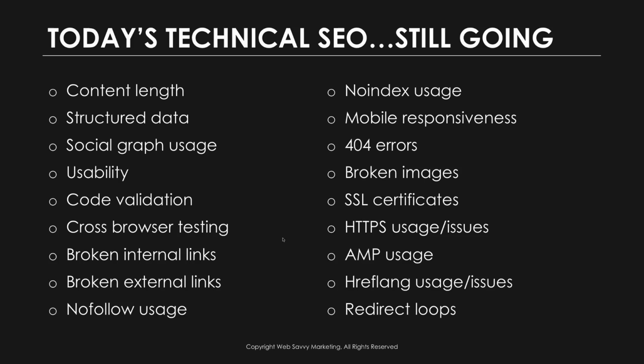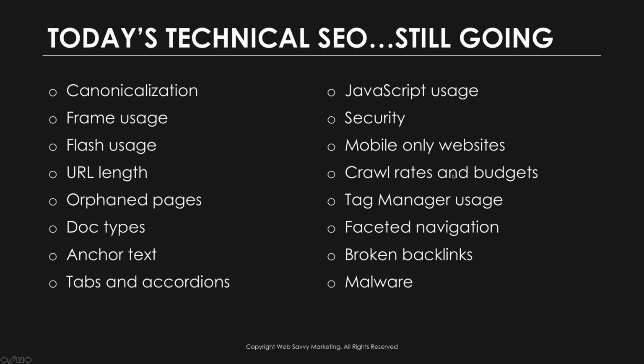So here's more technical SEO issues or items. I'm still going. Usability, content length, structured data, social graph usage, code validation, cross-browser testing, broken links, 404 pages, broken images, SSL certificates. It literally just continues to go, but these are all things we have to be aware of if we want to rank because the search engines are getting more sophisticated and to be able to support those more advanced techniques that we were talking about today, and I only went through some of them, we have to have our technical house in order. Things need to be right. And you need to be aware of all of these different elements and you need to understand how they relate to you, your website, and how Google's going to perceive your website.